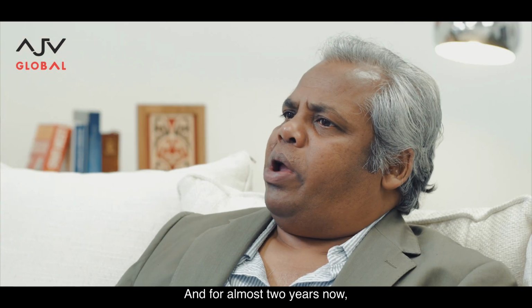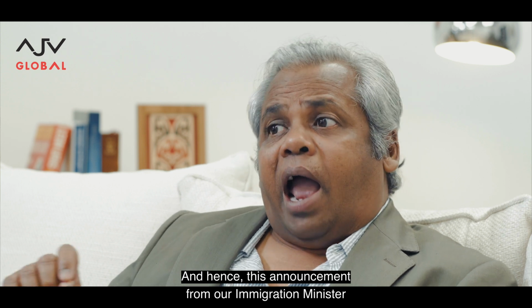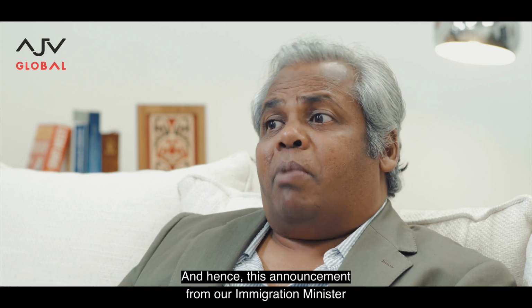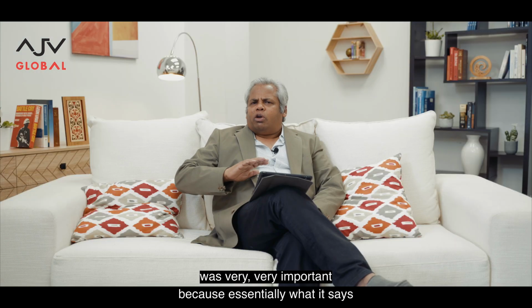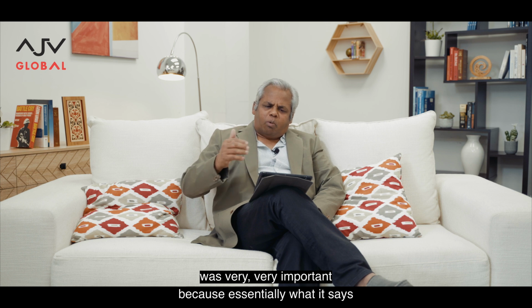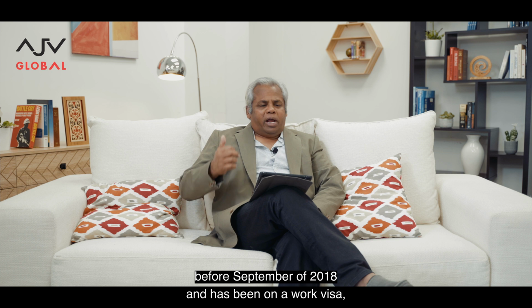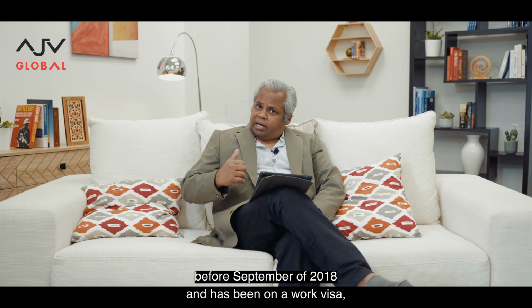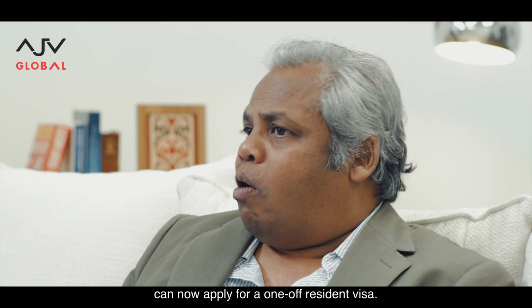And for almost 2 years now, there has been no movement on visa applications whatsoever. And hence, this announcement from our Immigration Minister on the 30th of September of this year was very, very important, because essentially what it says is that anybody who has been in New Zealand before September of 2018 and has been on a work visa can now apply for a one-off resident visa.